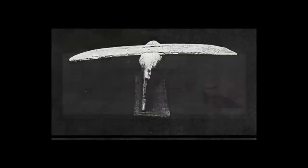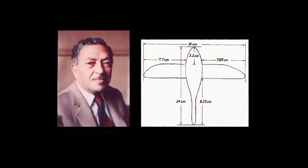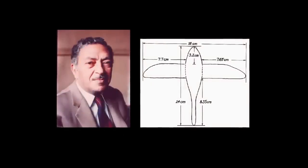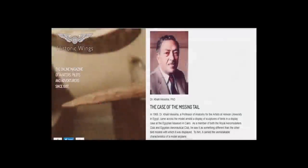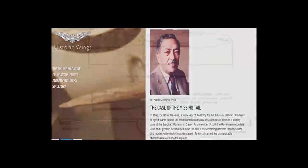Known as the Saqqara bird, it is now largely thought by many to have been a replica of an ancient flying craft, more specifically, a glider. Clearly inspired by a bird's flight, the fixed wing upon its back has been found to be perfectly angled to create lift. Egyptian physician, archaeologist, parapsychologist, and dowser Khalil Messiha has concluded that the ancient Egyptians developed the first aircraft.